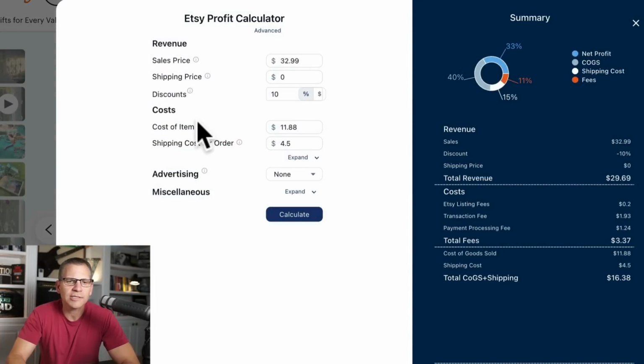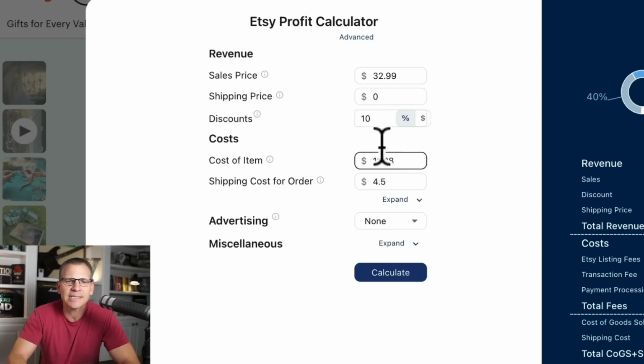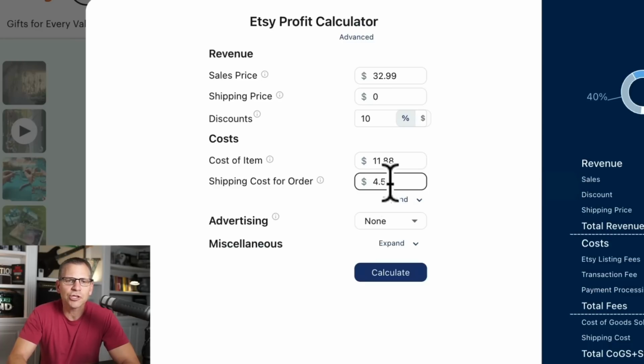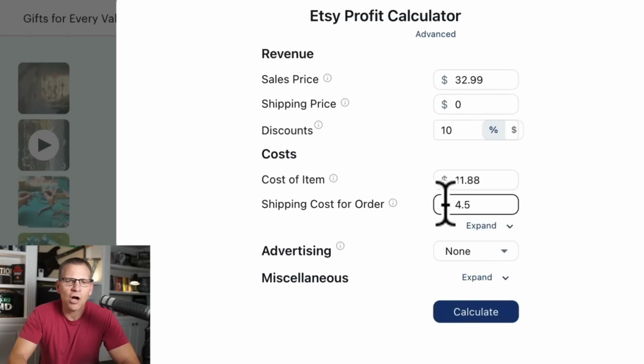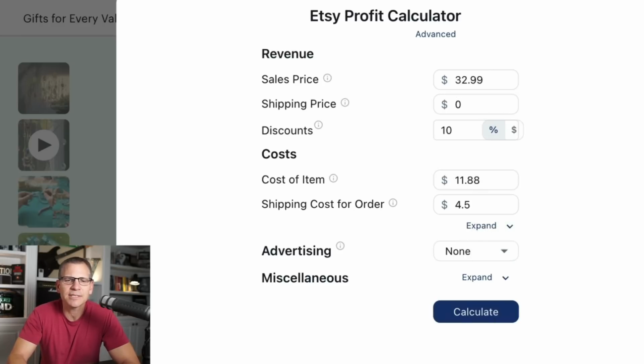Now, here's the cost of the item, and what they're doing is automatically putting in about 40% of the list price as the cost. So if the list price was $32.99, they're taking 40% of that, and they're suggesting that that's the cost of the item. That could be up, it could be down. If it's your product, you'll know what it is. And then this is the average shipping that it costs to ship that item, so that's automatically in there. Now, if we want to go up a little bit and say, well, it's probably $5, we can add that in there. But we're just going to go off of this just to give us an idea.